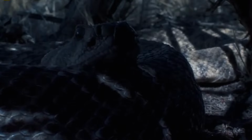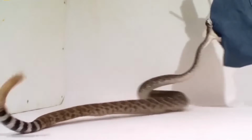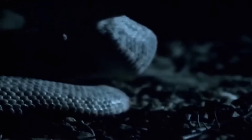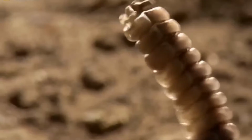Given its size, the adult rattlesnake has few natural enemies, but the young often attract the attention of birds of prey, as well as the famous snake hunter, the California cuckoo. A tried and true tactic, it can easily take out even such a venomous foe.